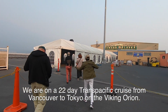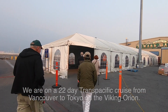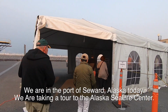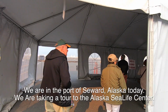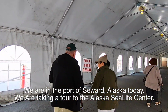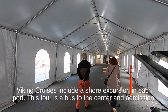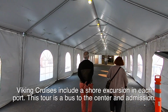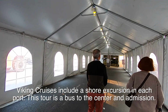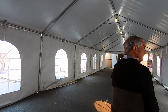So we're gonna go through this tent. We're gonna be going to the SeaLife Center, I think it's called, or Marine SeaLife Center. That's our included tour for the day. So they're gonna shuttle bus us over there. We had planned on walking there and back. It's only a mile or so. But with the smoke in the air, we don't know if we should.